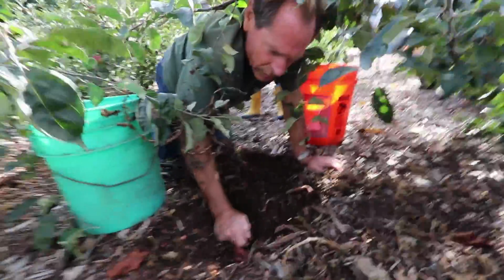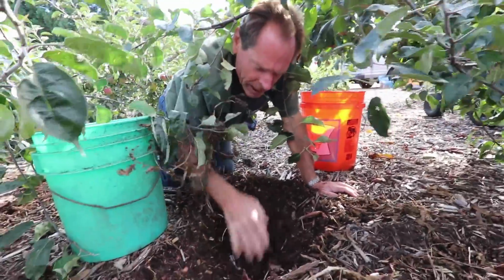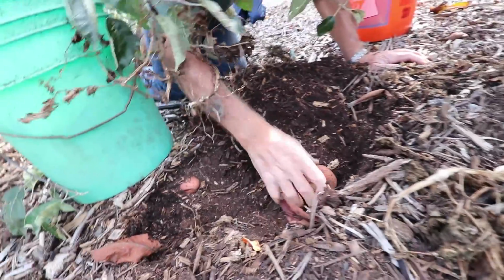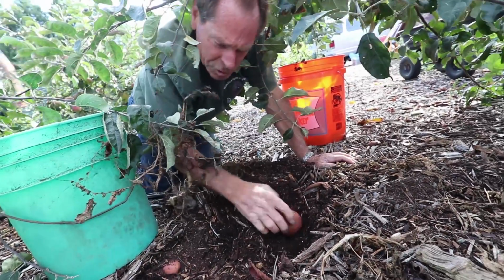We had this major drought summer, like 70 days of no rain. And you get down with your hands and you see it's totally damp. This stuff never dries out. It's just so awesome. I mean, look at this. It's just totally, incredibly damp, beautiful soil.